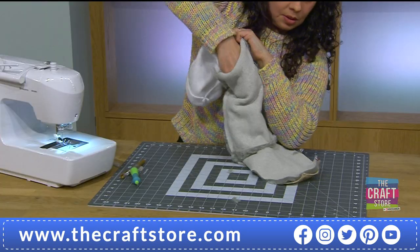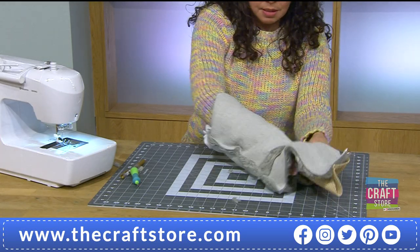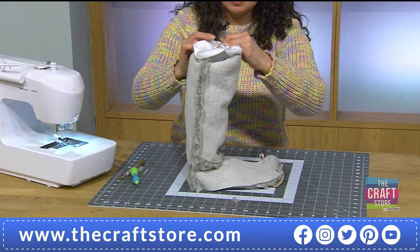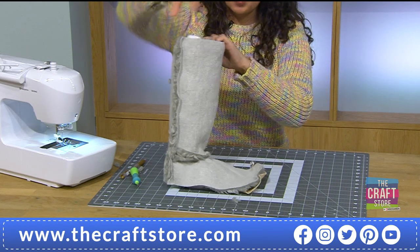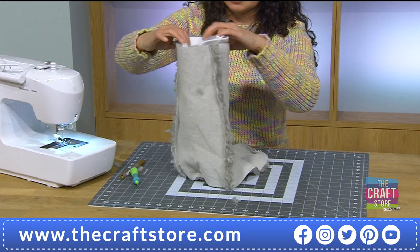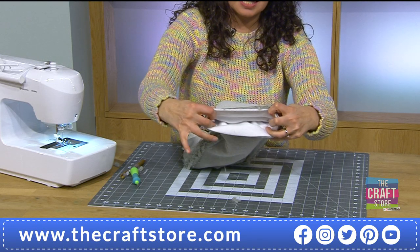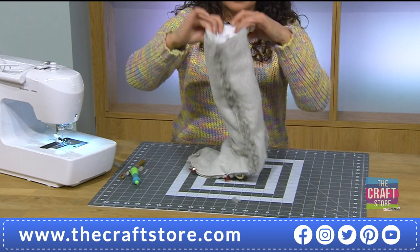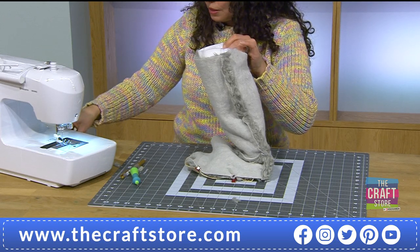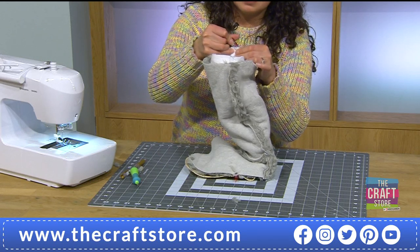So that one's going to go in, and you want to get it as far in as you possibly can. And then we're going to line up the top. Where those seams line up, you want to make sure that you haven't twisted it, because obviously you've got one short side and one long side on here, and you want to make sure that they line up inside each other like that. And then you're going to pin or clip, whichever's your preference, all the way around. These are getting quite chunky now, so I think actually clips might be better for this.